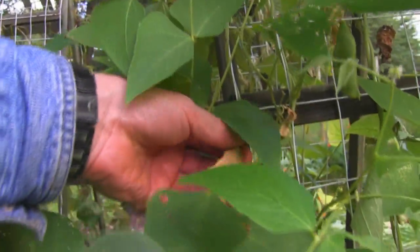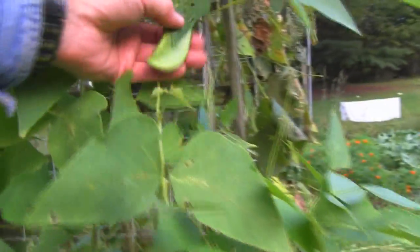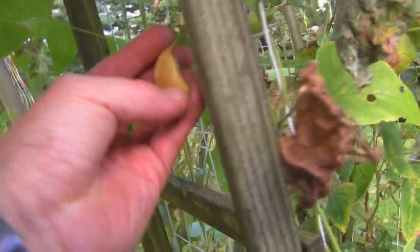You can see that the leaves have been chewed up a little bit, but we got a pretty good crop, and now the limas are starting to come in. This is one that's gone far enough that those will be good dried lima beans in there. This is a lima bean that isn't quite ready yet. You want them to get more like, I saw one in here too. That's getting close, but it's this one here.